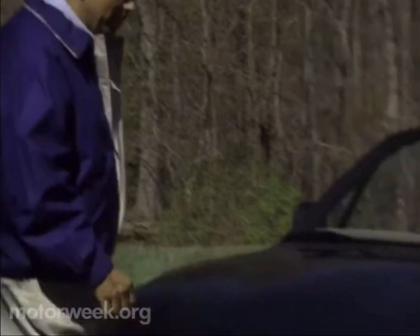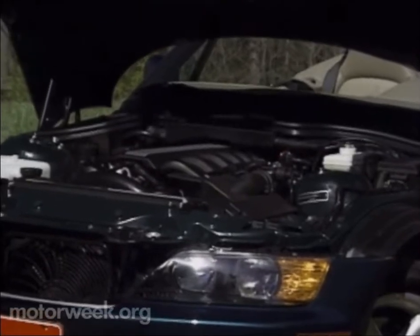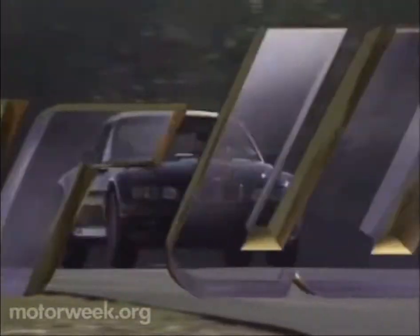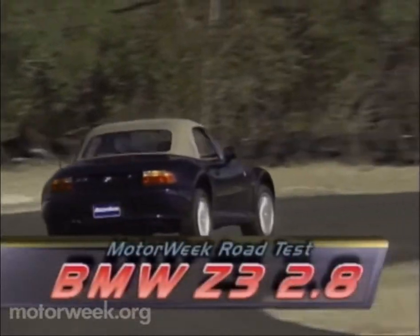Well, BMW claims that that problem has now been cured with the introduction of the Z3 2.8. It has two more cylinders than the original Z3. So does 3 plus the new 6 finally equal 10? It does on our calculator, because the Z3 2.8 finally antes up to the potential that the four-cylinder version promised.